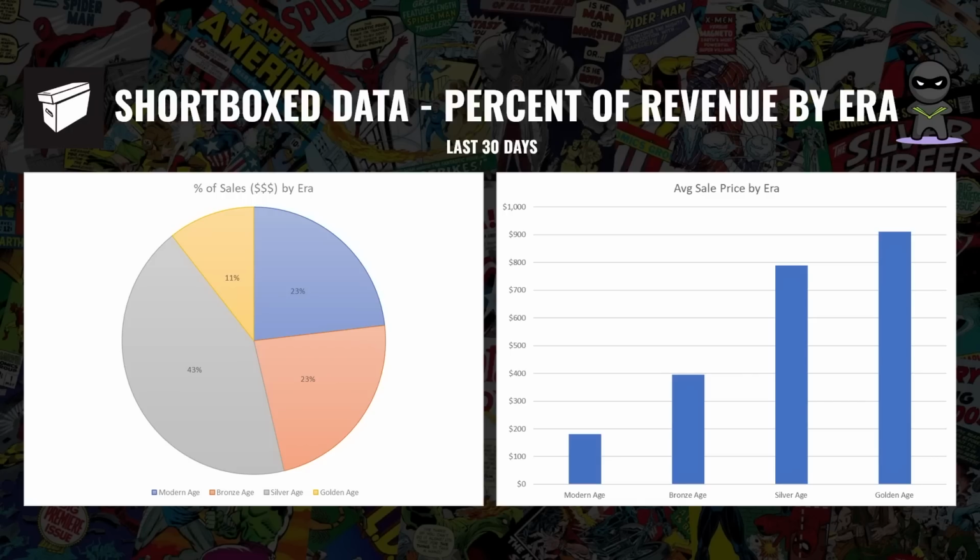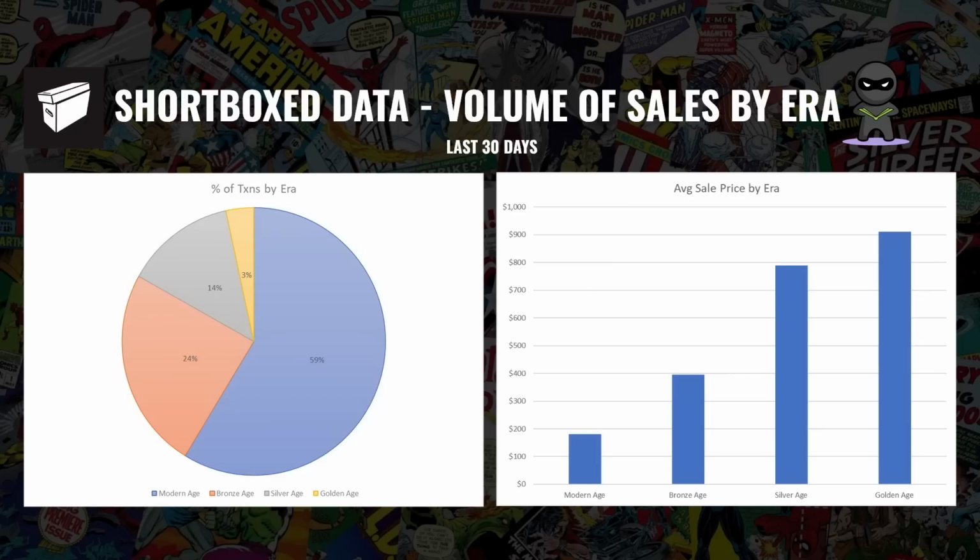I just kind of want to show you guys these charts really quickly so I can get into the good stuff. But you'll notice right there on the left that the bulk of comics being sold in terms of value actually comes from the silver age at 43%. Then you have a split between the bronze age and the modern age, which modern also accounts for copper, at 23% each, and then a smaller portion for the golden age at 11%. But of course, that kind of makes sense. Golden age prices, as you can see on the graph on your right-hand side, typically average around that $900 price point. So of course, you're just not going to have as many people that can spend that kind of money on comic books. But I kind of want to focus a little more in on the volume of sales.